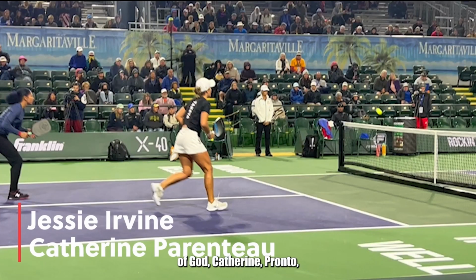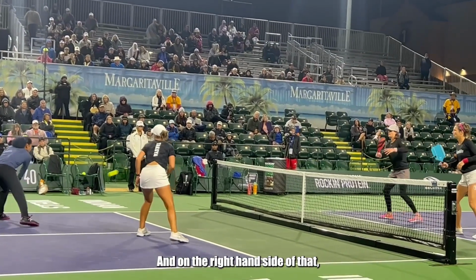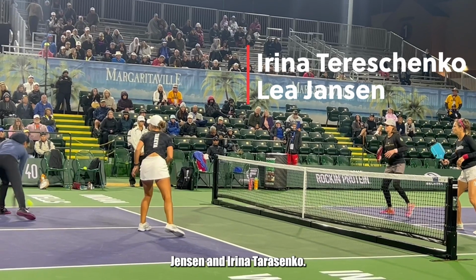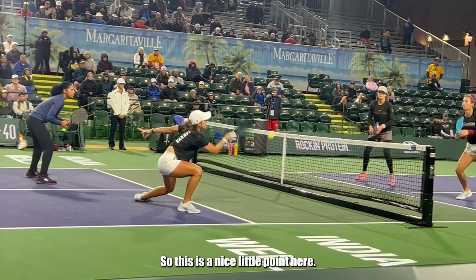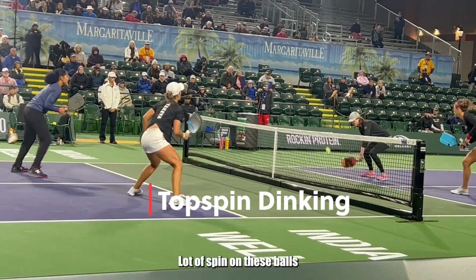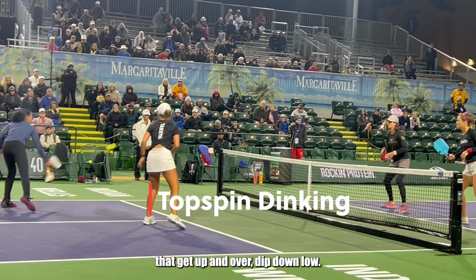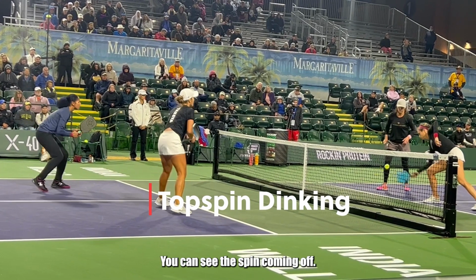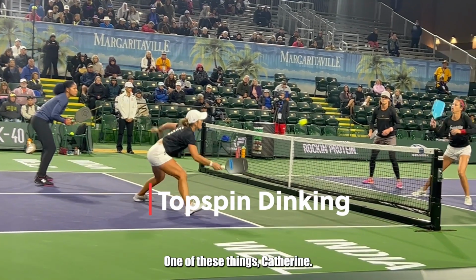Okay, to the left of your screen, we've got Catherine Peranteau and her partner, Jesse Irvin. And on the right, on the other side of the net, we've got Leah Jansen and Irina Terashenko. Okay, so this is a nice little point here. A lot of different stuff here. Check out the top spin on these dinks. A lot of spin on these balls that get up and over, dip down low. You can see the spin coming off it. It even clips the top of the net, one of these dinks.